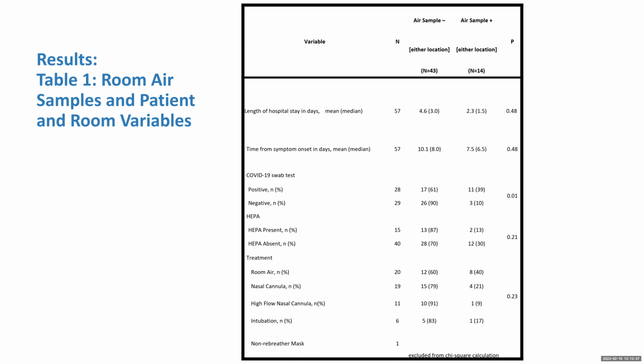Who we recruited changed throughout the project. At the beginning, it was anyone who was there for COVID, but then maybe those people had been there for 2 months and the COVID was gone, but the lingering health effects were still there. And that's why they were in the hospital. So we tried to get people as they were being admitted. So we have length of hospital stay, time from symptom onset.